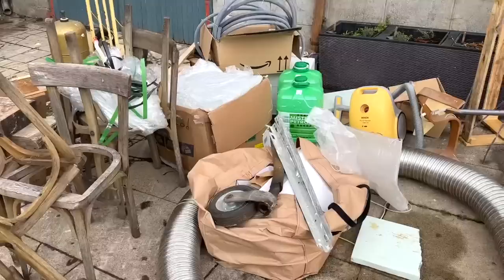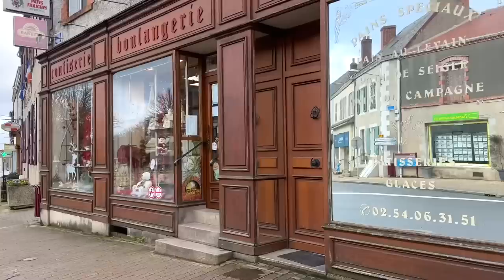I think we're ready for the first run to the rubbish dump. At least get rid of all of this. I realise I've never actually driven in wellies before. My feet felt massive. I could barely find the pedals. Isn't that a lovely sight? I'm always happy when I see the boulangerie all lit up.